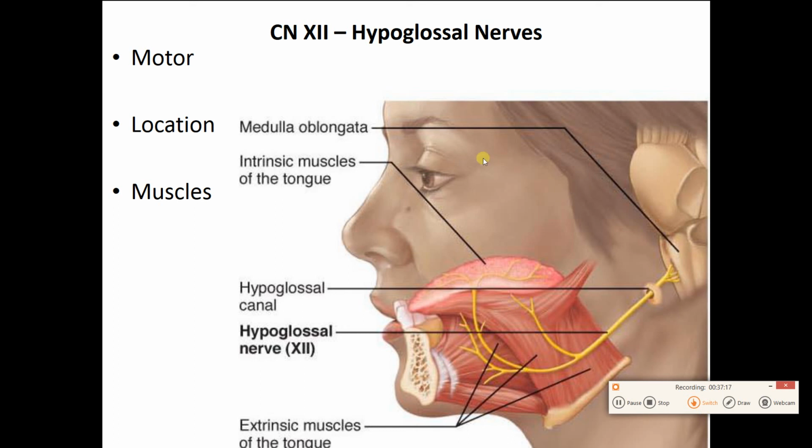Last but not least, number 12, the hypoglossal nerve. Hypoglossal nerve. It's a motor nerve, strictly motor. It is going to intrinsic and extrinsic muscles of your tongue. Intrinsic muscles are the ones that are changing the shape of your tongue when you're talking. Extrinsic muscles are the ones that are more responsible for sticking your tongue out, which I just did, but you can't see me, so it was a pointless gesture.